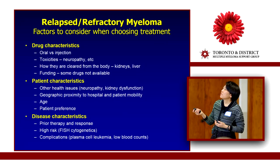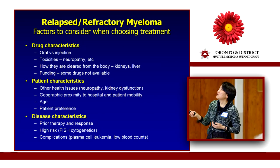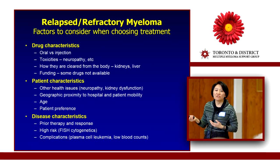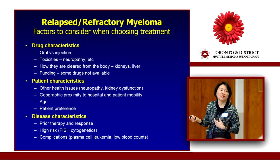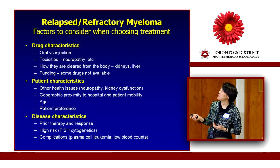So what are the features of the drug itself? Is it oral or an injection? A lot of that relates down here. Where do you live? If you live 5 hours from the hospital, it would be very hard for you to come in once a week or twice a week to get some injectable treatments.